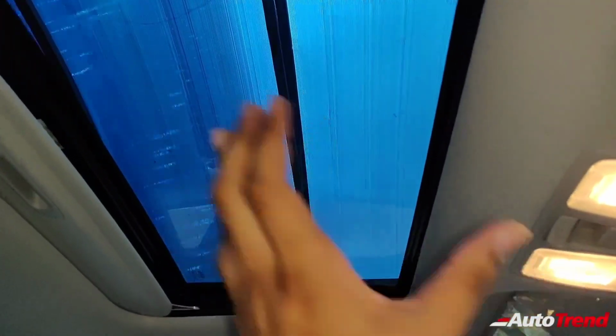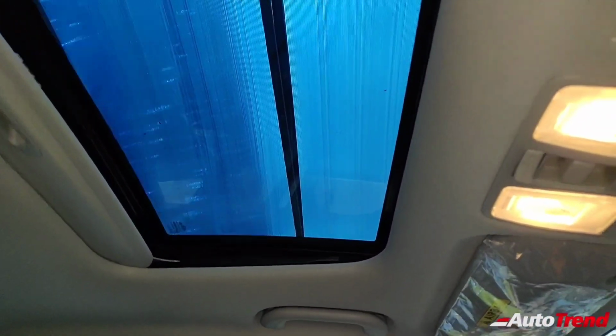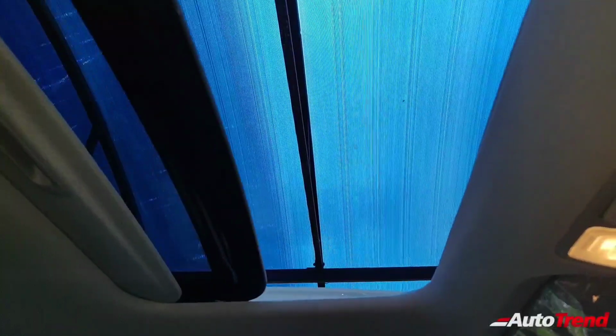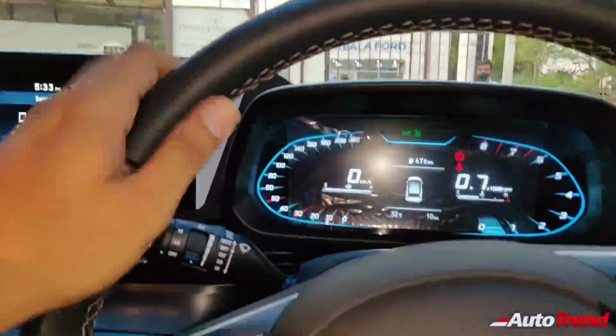As you can clearly see, this is a tinted sunroof, so it looks blue, and it is going to be really cool to have this feature. And it is of course a one-touch sunroof as well. It is of a decent size, and it is exactly the same size seen on the Kia Sonet and the Hyundai Venue as well, so it is going to be decent and again cool. That's because it is available only on the top spec Asta optional variants, so that is nice.